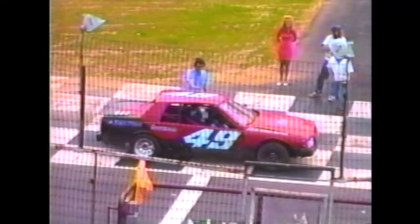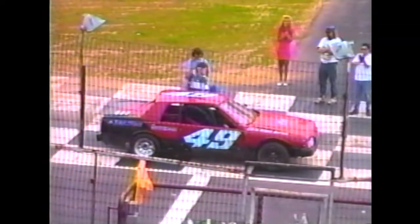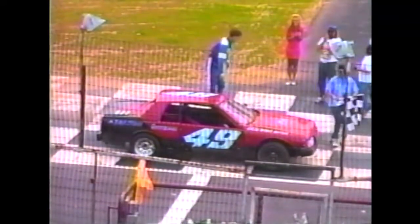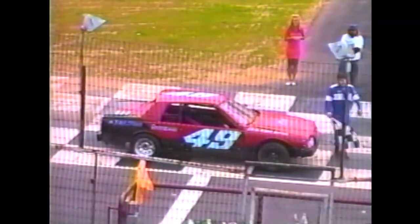Getting ready to give it up for Rob. Let's hear it for Rob Alowski, ladies and gentlemen. Nice show, Robbie. Nice wave for the crowd. There you go. Take the checkered flag, young man.